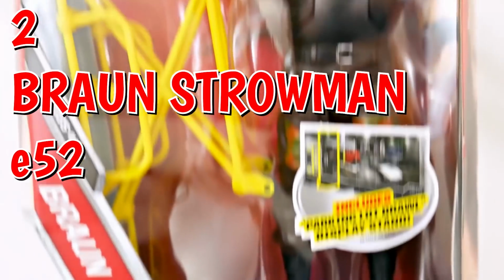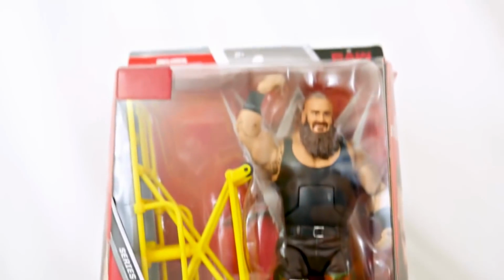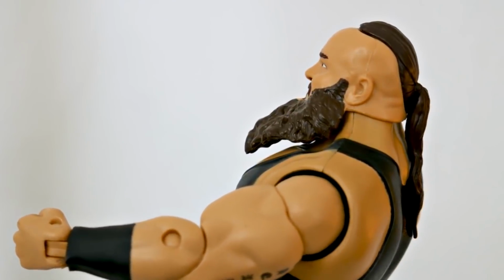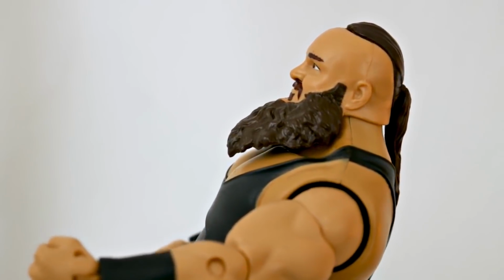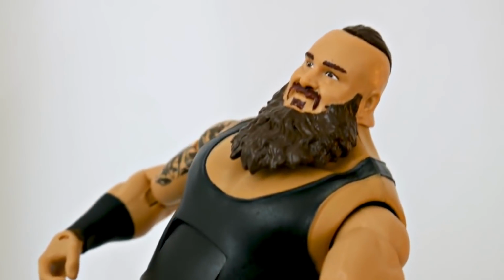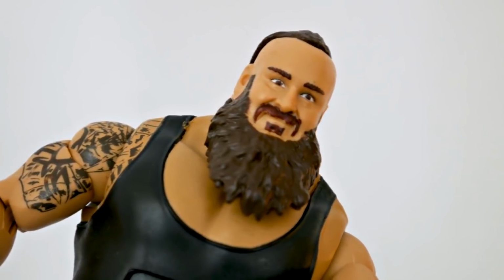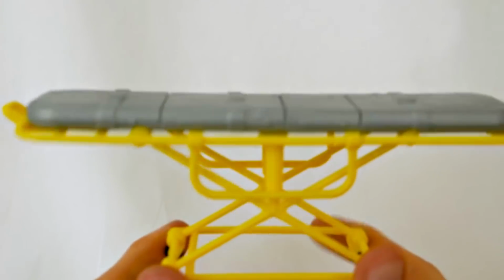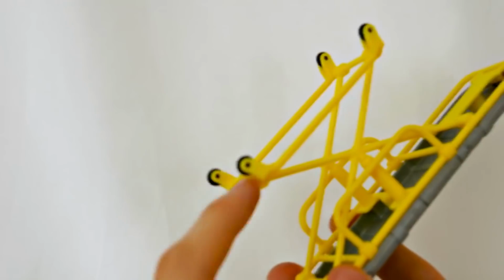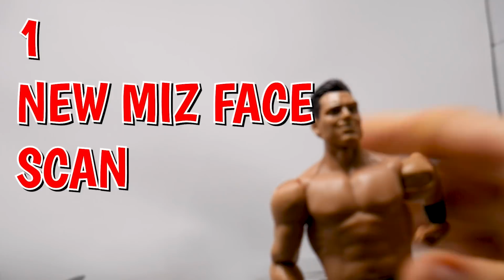Number 2, Braun Elite. Do I really have to say more? Braun is red hot right now, so Mattel decided to give us a sick Braun Elite. It looks just like him. Seriously, it looks really good, and they could have stopped there. They could have just been like, all right, guys, we got a Braun on the shelf, we're good. But they were like, no. Let's put in a ludicrous accessory right here. So they put in an epic, epic emergency, what is that, like a stroller or something? I'm at a loss for words right now. Basically, Braun Strowman plus sick accessory equals sick toy, number 2.